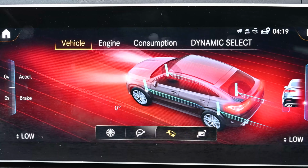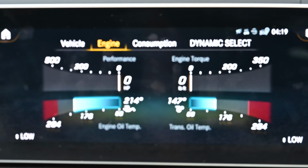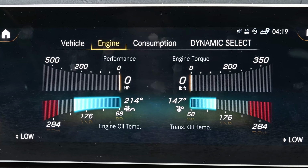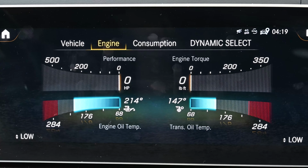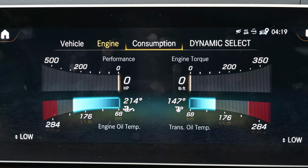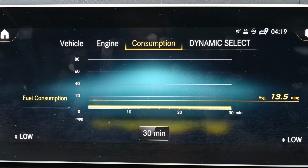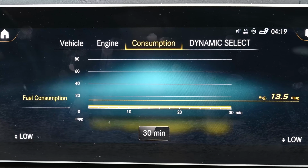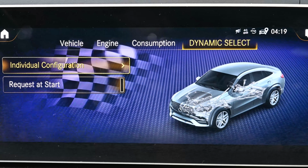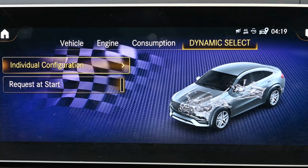Going back to your engine, you can see your engine torque and the horsepower performance, up to 500 horsepower and 350 foot-pounds of torque. You can see your oil temp, and if I accelerate here, you can see the different dials be edited in real time. If I go over to consumption, you can see how many miles per gallon we get. We've been sitting in a parking lot for a while, so it's not very good. Going over to dynamic settings, you can individually configure a profile that you can set on the steering wheel.